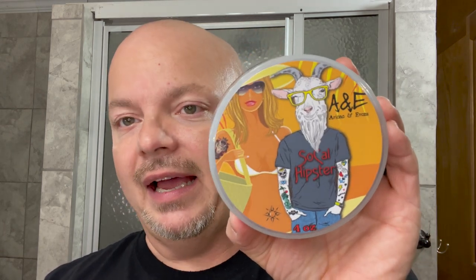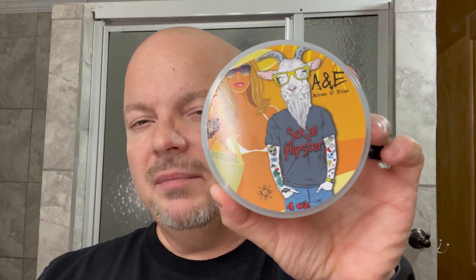Next, we have another brand that did a lot in 2020, Ariana and Evans. And we know the Kaizen, and Kaizen 2 is great. We know the scents at Ariana and Evans are great and usually strong. And that's one of the reasons we really love Ariana and Evans. SoCal Hipster is one of my choices, and it is a nice citrus punch between the eyes. You get that pineapple. You get some other citrus notes as well.